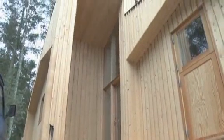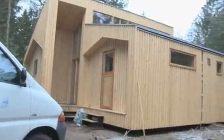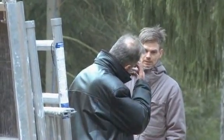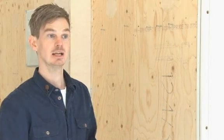Called Villa Essobo, the completed structure was built in around 4 weeks. Bjorndal's colleague, Fredrik Agrup, says the aim is to maximise efficiency and minimise environmental impact. Well, a goal in this project has been to try to make the most CO2-friendly house possible. And we've done that by several aspects.